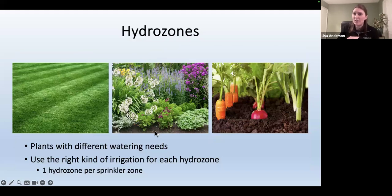And the last thing we'll touch on in this segment is hydrozones. Hydrozones aren't quite the same as an irrigation zone. A hydrozone basically just means you want to group plants with similar water needs together. So when you have flowers, you're planting flowers in the same area. When you have veggies, you're planting those in the same area. And ideally, it should be one irrigation zone per hydrozone. And that doesn't always happen.